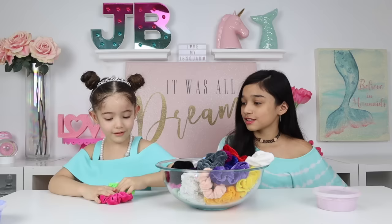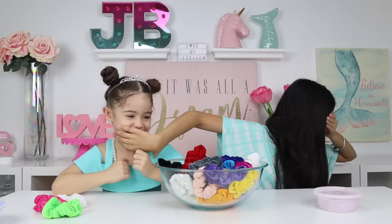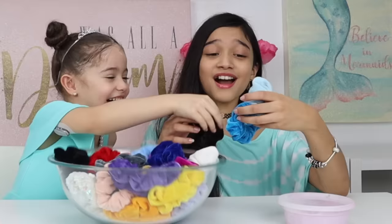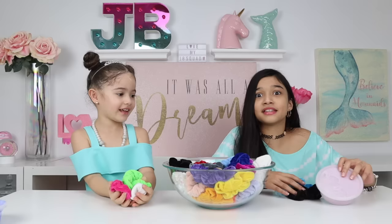Let's see what I get. Hopefully they're as good as those, right? Okay. Mix it. I'm ready. This is my first one. One, two, and three. No! I got poo-poo brown. That looks black. Is it black or is it brown? No, it's like a really, really dark brown. How are you gonna fix my slime? Is it make your slime worse challenge?